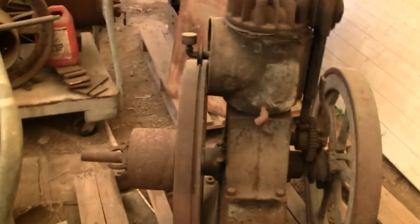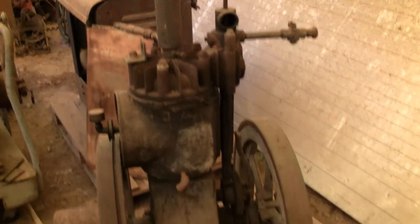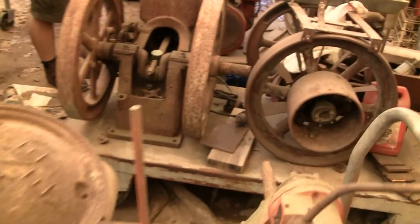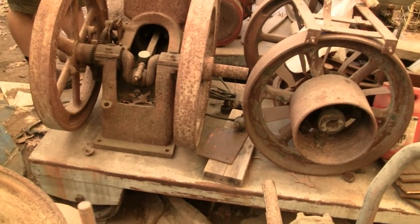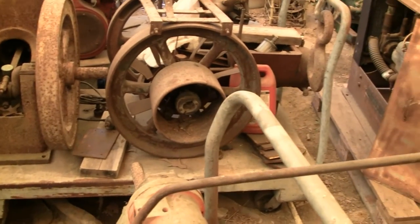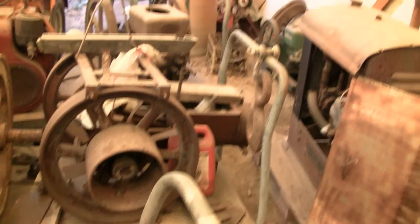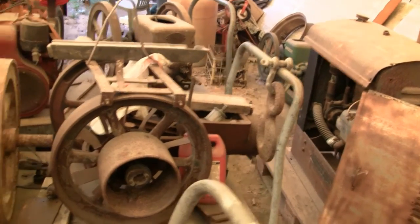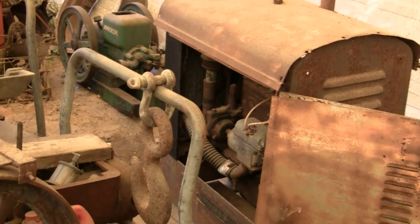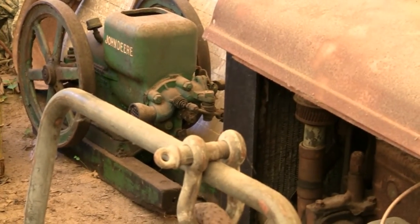All right, here's some more. Here's another one of them Eclipse hot tubes. Merrick. And then, what's that one right there, Mike and Barney? That's a bulldog. And there's a light plant Fairbanks right there. Yeah, light plant. And then a couple more Fairbanks over here. Mm-hmm. And then look like a little baby John Deere back there.